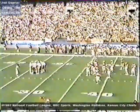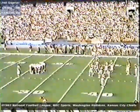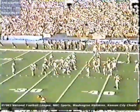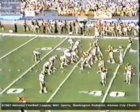Does it make a difference the fact that he was rolling out? Is it harder to pick up somebody deep when you're rolling out? It definitely is. And like we said, you may run that play, and 90% of the time you throw it to that wide receiver. You don't expect that back to be open down the middle.